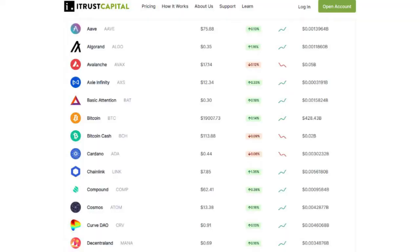Currently, iTrust Capital allows for investing in 25 different cryptos, including Bitcoin, Ethereum, Polkadot, Chainlink, Cosmos, and more. And they are consistently adding more crypto offerings. Now, I think iTrust Capital is a pretty fantastic option. It's easy to get set up with, and there's no ongoing fees.